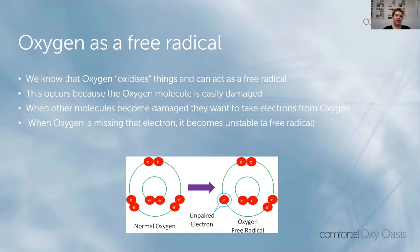So where oxygen is complete and it is not a free radical, that is what the structure actually looks like. Now, the problem with oxygen is that it is unfortunately acted upon by other compounds that are free radicals. A free radical is basically a damaged or unstable atom of any kind. Those atoms are lacking an electron in their outer shell, and so they want to go around and interact with other molecules and steal electrons. And unfortunately, oxygen is one of the first things that will give up its electron.